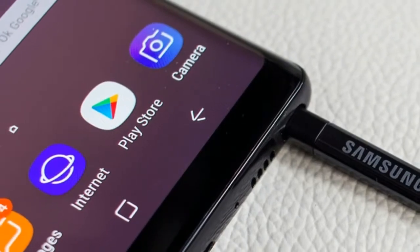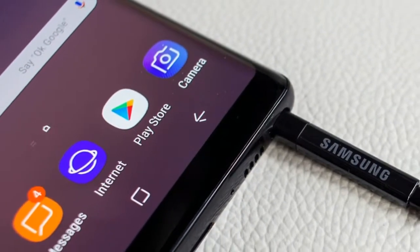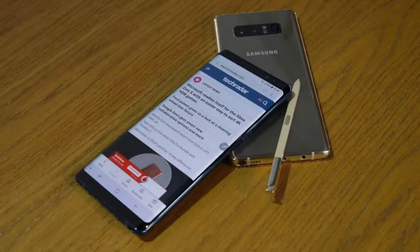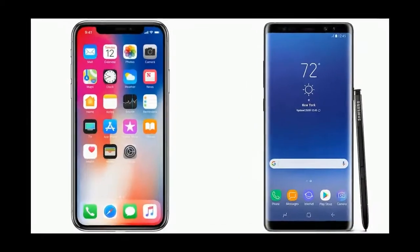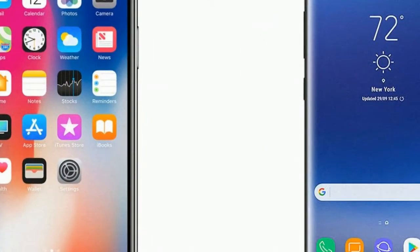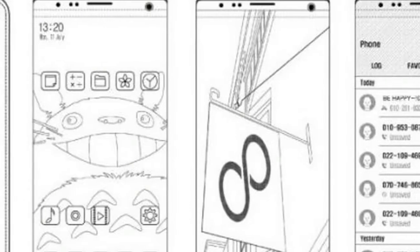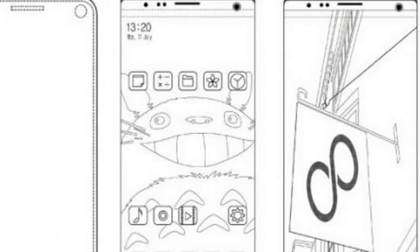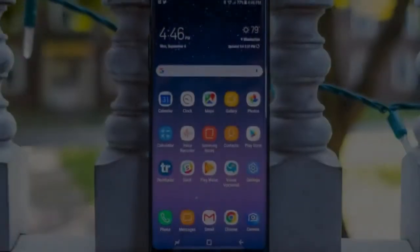Most smartphone companies seem to be pursuing a truly bezel-free screen, and currently the likes of the iPhone X and Essential phone with their notches are out in front, but Samsung could soon have them beat if it makes use of a new patent. Filed at the WIPO, World Intellectual Property Organization, the patent shows a phone that has a fingerprint scanner, front-facing camera and sensors all embedded in the screen.